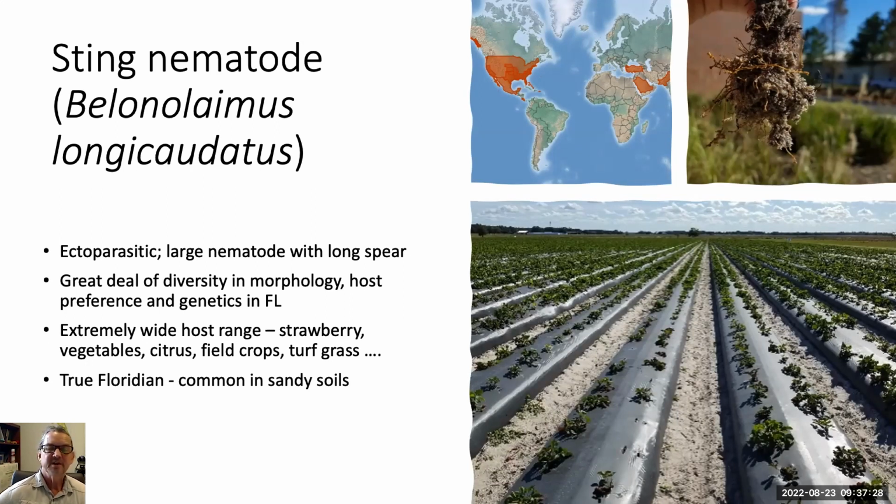It's an ectoparasitic nematode. It's a large nematode. It's got a very long spear stylet, so it can do a lot of damage to a small root system. It's one of the main problems in strawberry production in Florida. It causes these stunted, small strawberry plants, and it really does a lot of pruning on these small roots. So you have these stunted plants that you can pull out without any effort because the roots are pretty much completely gone.